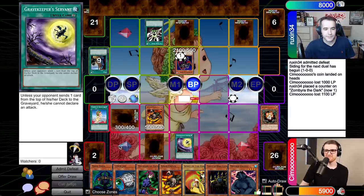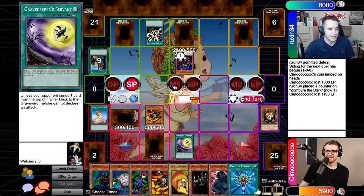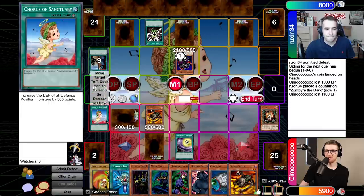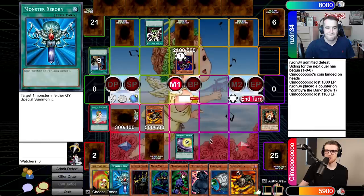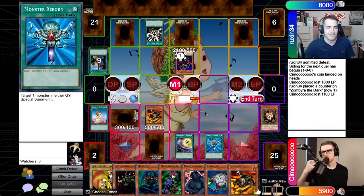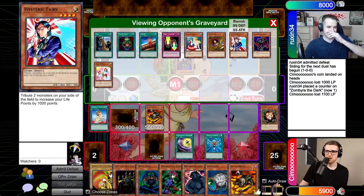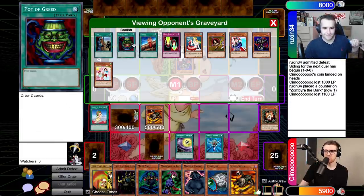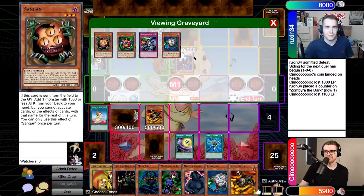Okay, in Main 2, I'm going to go ahead and set a card, and I guess I'm just going to end my turn. Up to the Cyber Jar. Gonna be one of those games. I will go to Main 1, and I think I'm gonna fire this Monster Reborn. Oh my, you gotta stop with this. Question is, I don't really know what I want here. I could just get your Zombyra to hit over the one you have on the field. You could do that. I kind of like that. That'd be annoying. Please don't do that.